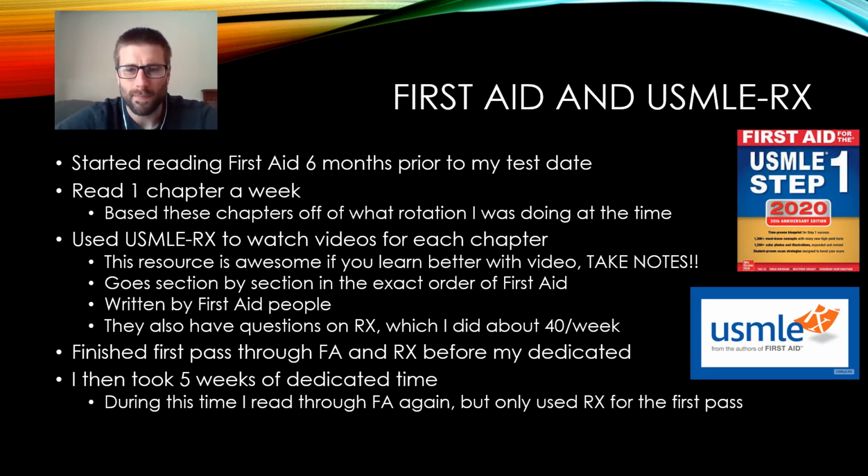So First Aid and USMLE-Rx is the first one that I wanted to talk about. My study plan was basically, I started reading First Aid 6 months before my test date. So it was around July of that year, right after the July break, I started reading First Aid. How I did this was I read a chapter a week, and how I chose what chapter to read, I based it off of what rotation I was doing at that time. So if I was doing peds, I would do the peds section, or neurology, I would do the neurology section, and I would do that every single week, just to kind of help me keep on track of studying for Step 1 while I was doing my clinical rotations as well.